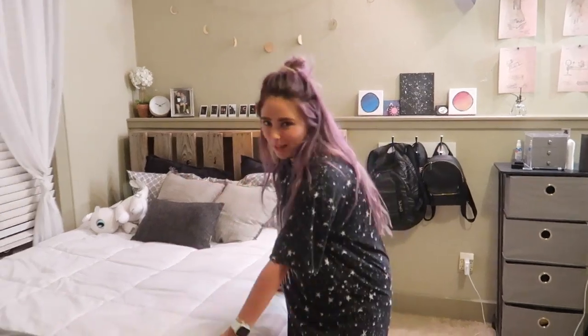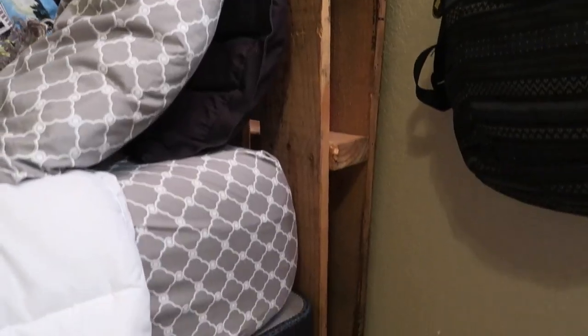Then we have my bed. I am so proud of my bed. I love my bed. Everything about my bed is everything I ever wanted in a bed. So I concluded that I'm now an adult because I don't want my bed on the floor. It's been on the floor since I was like in sixth grade, on the floor or hanging from the ceiling. So typical teenage thing, but I actually built it myself.